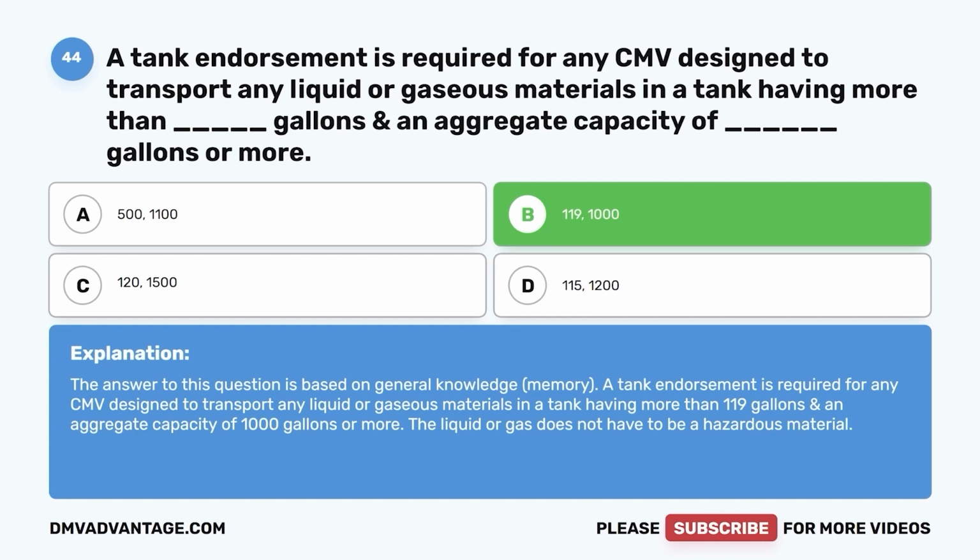The answer to this question is based on general knowledge, memory. A tank endorsement is required for any CMV designed to transport any liquid or gaseous materials in a tank having more than 119 gallons and an aggregate capacity of 1,000 gallons or more. The liquid or gas does not have to be a hazardous material.